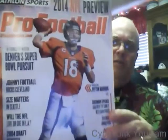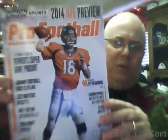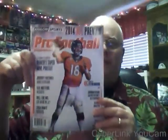Also got my NFL Athlon Sports Preview magazine. Peyton Manning on the front, Denver Broncos, also a former Tennessee Vol. So excited. Football's here, ready to get it underway.